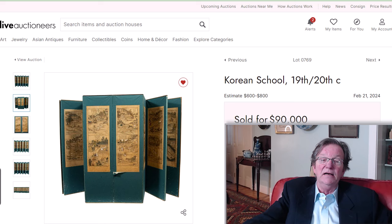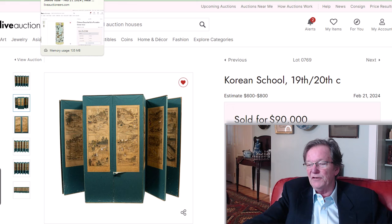But the Korean screens have been known to spike like that for years. They bring more money than Chinese screens most of the time. It's sort of an interesting dynamic.